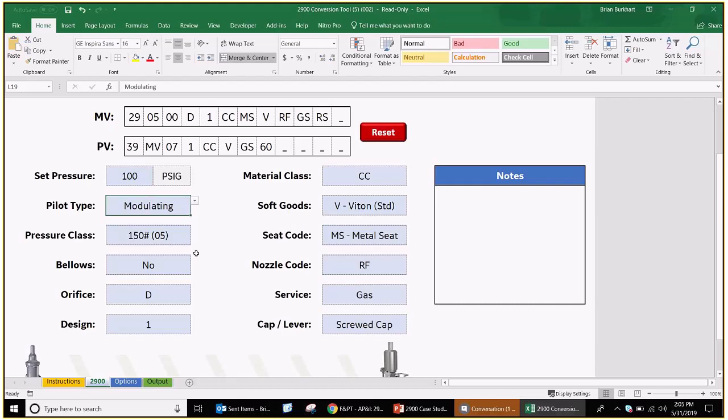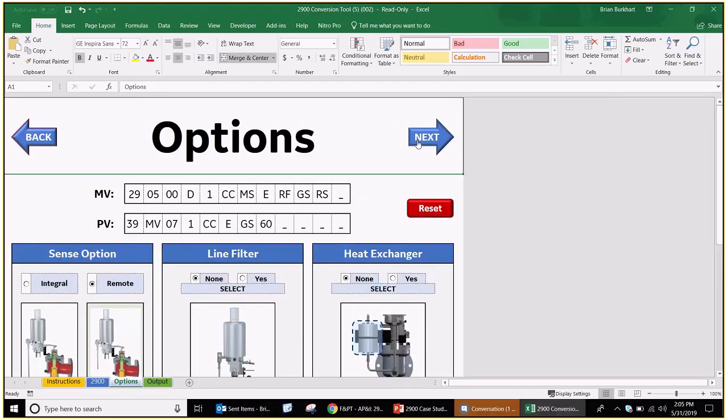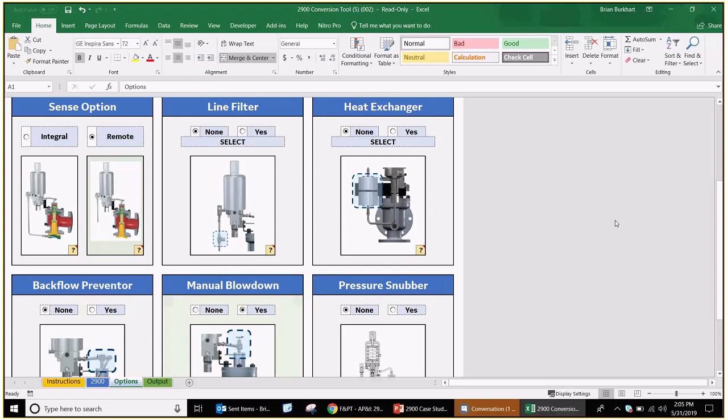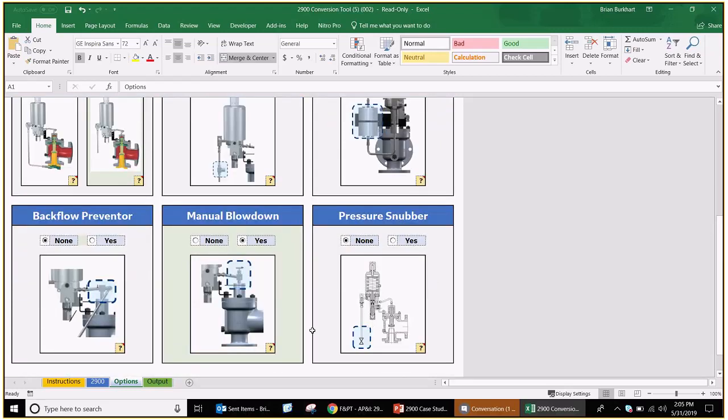Pressure class, materials, soft goods. Let's say I wanted something besides Viton. Let's say I wanted EPR, for example. Pick whatever you like. You're going to click Next at the top. Here you're going to select any options and accessories that you would want to add. Say you wanted to add a manual blowdown valve, or let's say you're not really familiar with the manual blowdown valve, or if you would need it.